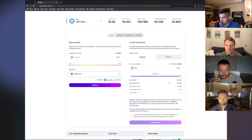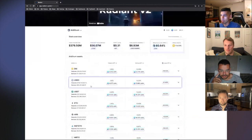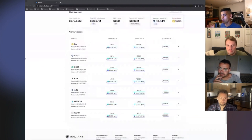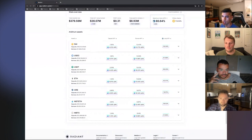Now, you might be wondering, like, okay, I've seen a lot of these DeFi protocols before. Anytime I see really high yields like this, it's probably unsustainable, right? Most people are going to come in, they're going to farm these pools, and they're just going to dump the token. And before long, the token is pretty much going to go to zero. And so the real question becomes, like, what differentiates Radiant from some of these other players? And what have they done to make the protocol more sustainable?